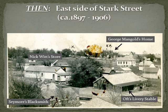If you'll notice, there's two windmills in this photo, one behind the livery and the other one behind George Mangold's home. At this time, there wasn't any running water or plumbing in town. Water came from windmills and hand pumps, and hot water came from being heated on the kitchen stove.